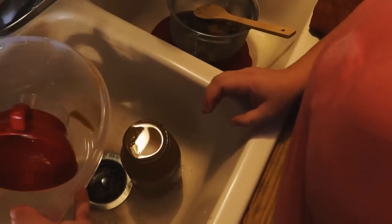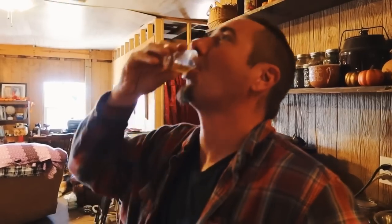Right to the rim. Alright, so we got about 3 tablespoons here in a shot glass, and we're just going to down it. Get this party started. No, I'm not gonna just down it. I'm gonna taste it first. Zach, you go first. It's really good. Is it? I mean, it's not crazy spicy, but that's good, because it had jalapenos in it. No, it's really good. I was a little worried about heartburn.